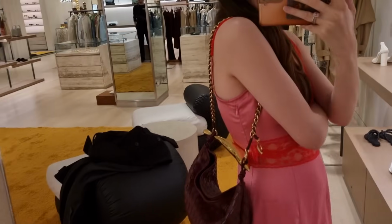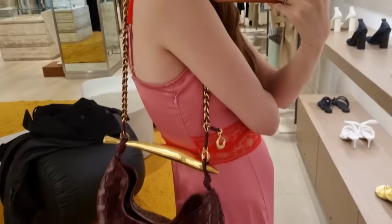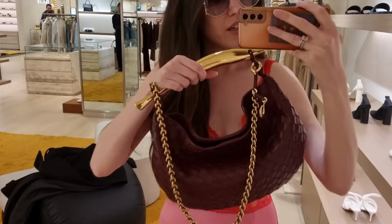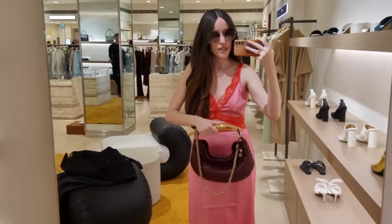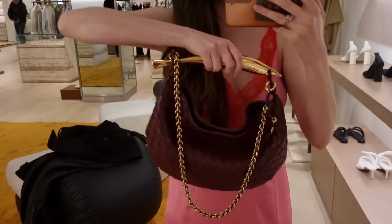I think it's not a lot more expensive. I think £200 or £300 more if you get this version with the strap and the hook. Look how gorgeous it looks if you just let the strap hang down, because it's like an accessory to the bag. It's so stunning.